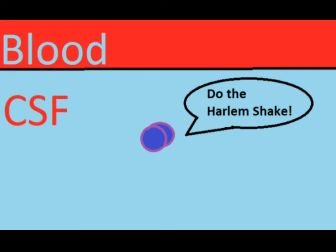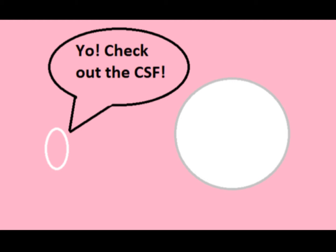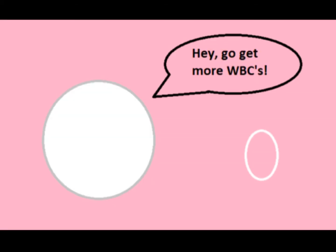With meningitis in the CSF, it multiplies and causes the body to produce cytokines. These cytokines act as a 911 call for white blood cells. White blood cells then race to the area, see the problem, and produce more cytokines, which call for more white blood cells that see more problems and produce more cytokines, and well, you get the idea.